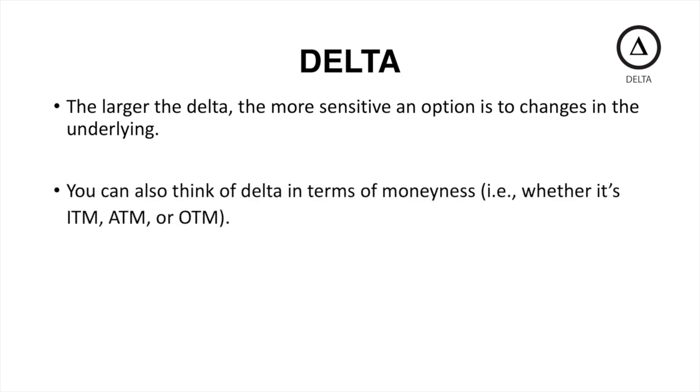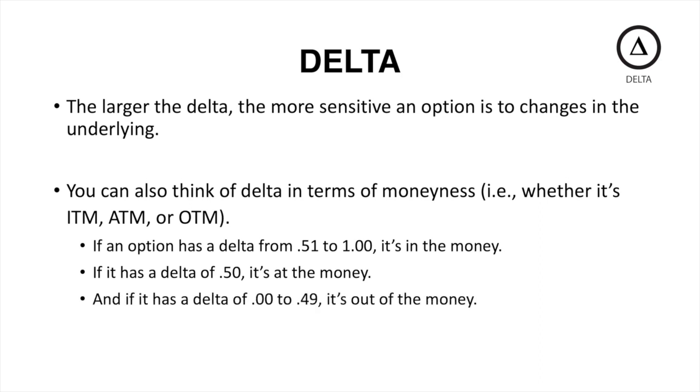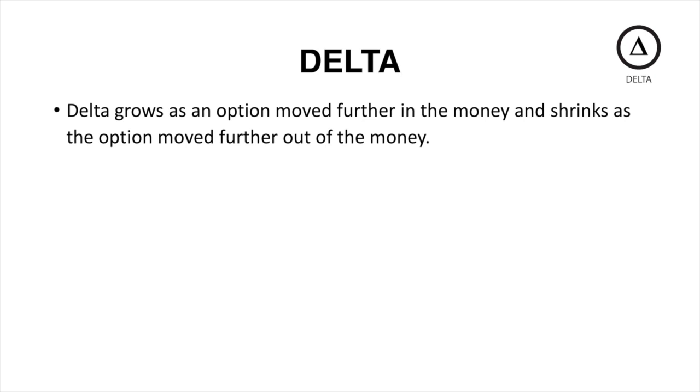So you can also think of it in terms of moneyness, whether it's in the money, at the money, or out of the money. If an option has a delta from 51 to 1, or 51 cents to $1, that means it's in the money. If a delta is at 50 cents, then it's at the money. And if it's out of the money, then it has a delta of 0 to 49. Now, as the option moves further into the money, the delta gets larger, and it gets smaller as it moves further out of the money. Hence, that last statement that I made before this one makes sense, because the more you're in the money, the larger the delta is, and the opposite is true. The more out of the money, the less the delta is.